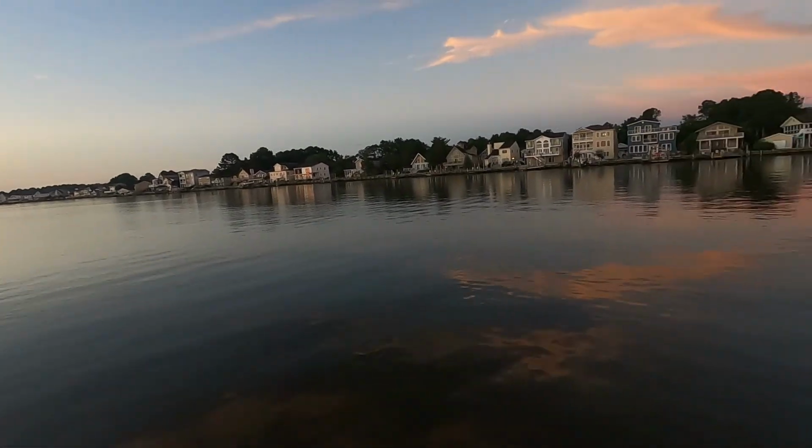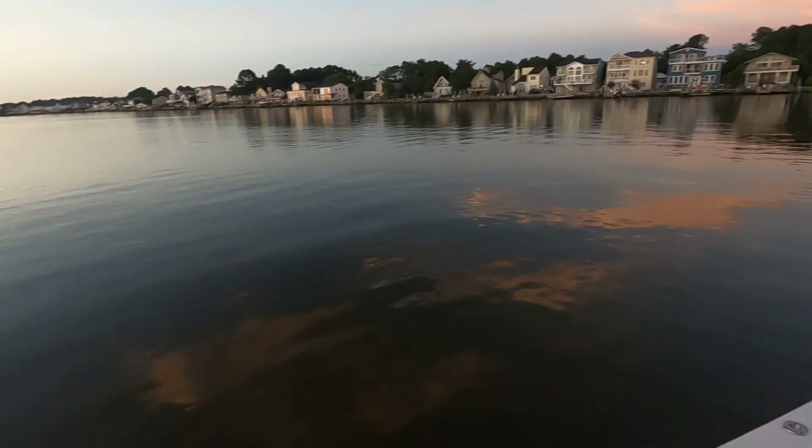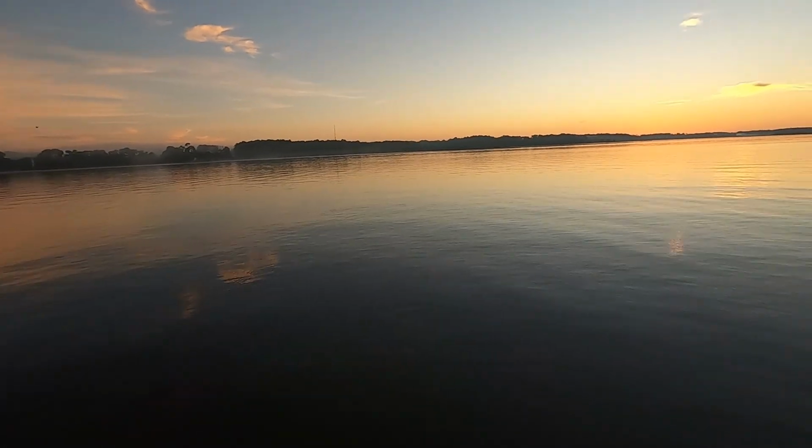Good morning, everybody. Will here at Ocean City, Maryland. I just got out on the water. It is currently 6:17 in the morning, and I got out here a little later than I wanted to. As you can see, the water is flat, calm.